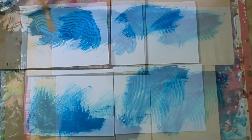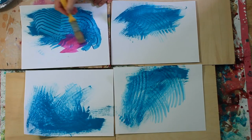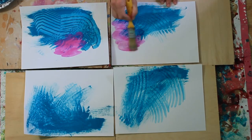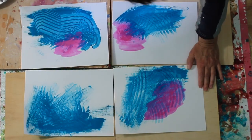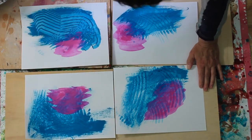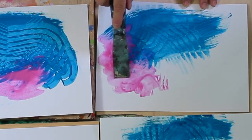Okay, now we need another color. I thought fuchsia would be a great color to complement the teal. Again, I just apply the color wherever I think I should put it. There's no real rhyme or reason to it. This process is all about layering and just putting color down and seeing what works together and what doesn't. And using different kinds of tools like this one to move the paint around.